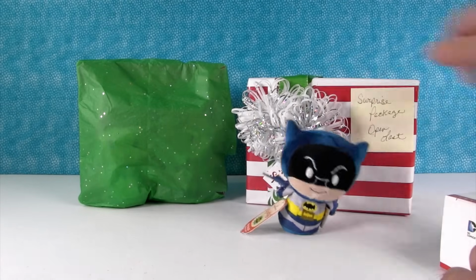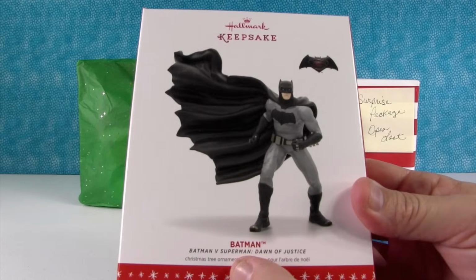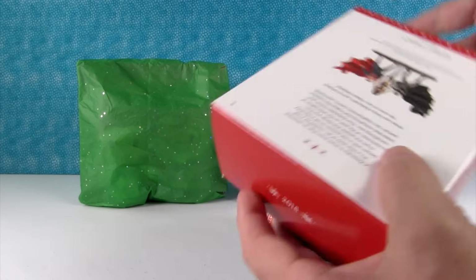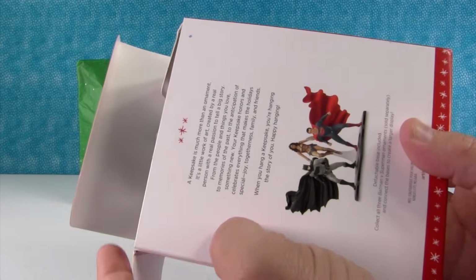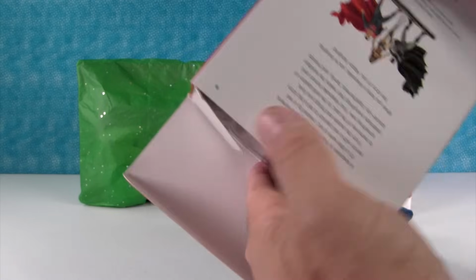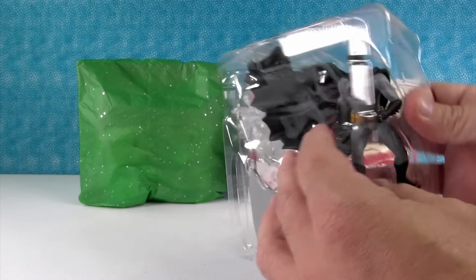So there he is. And let's take a look at this ornament. This looks nice. Awesome. This is Batman from Batman vs. Superman, The Dawn of Justice. So let's see what they have. It looks like on the back you can get Batman, Superman, and Wonder Woman, and they might combine to form like a diorama. Oh, that's nice. Oh, they do.